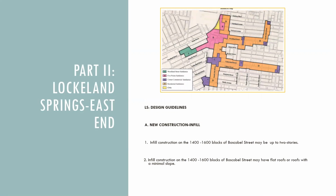Then in the Lockland Springs East End design guidelines, there were references to MDHA's design guidelines for 5 Points as a way to keep an applicant from having to reference 2 different documents when planning a project in 5 Points. The language has been removed since the MDHA district expires later this year, and the draft also includes some italicized information that the commission's followed for probably 8 years or more, but has always been italicized, will now be unitalicized.